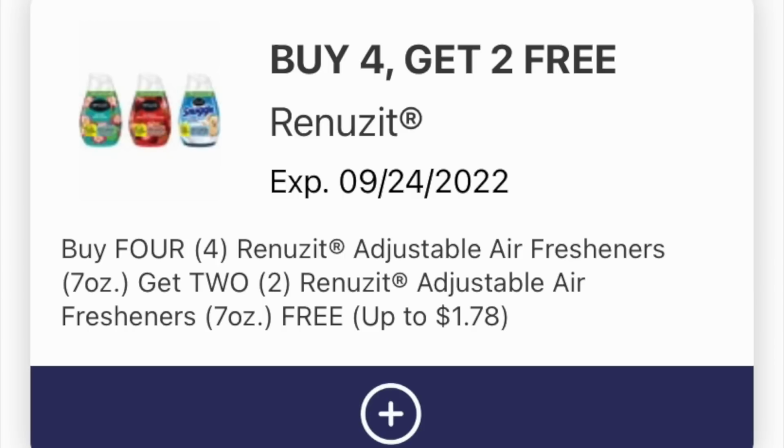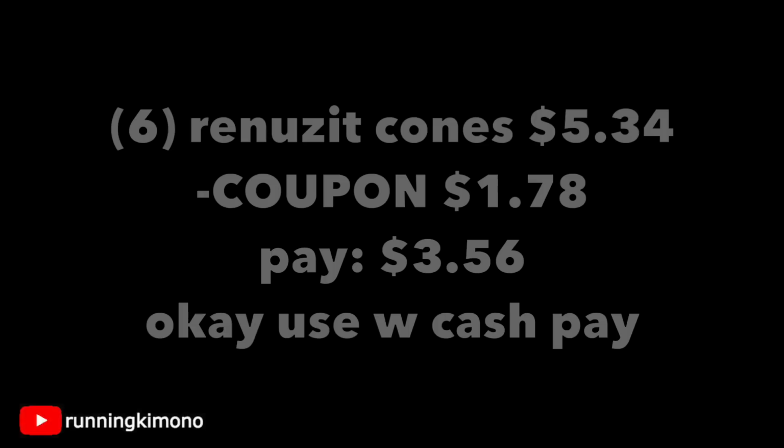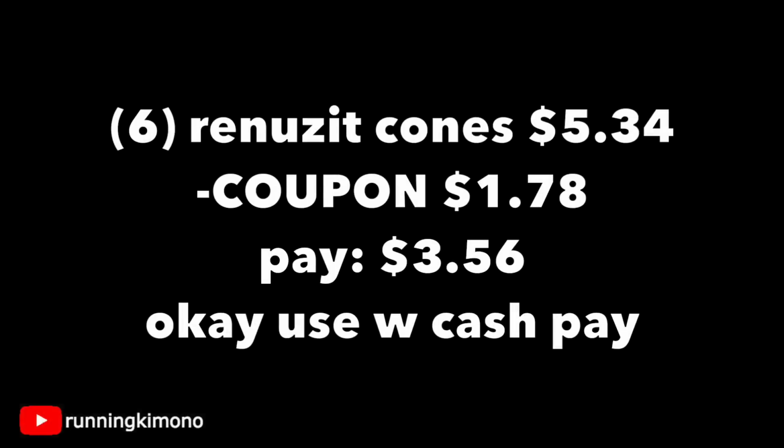So we're going to have to grab 6 for this dealio. So whichever ones you want. If you like your house to smell like apple and cinnamon, or if you want just a mix and match, you pick. But these are really popular. So grabbing 6 of these, that's $5.34.